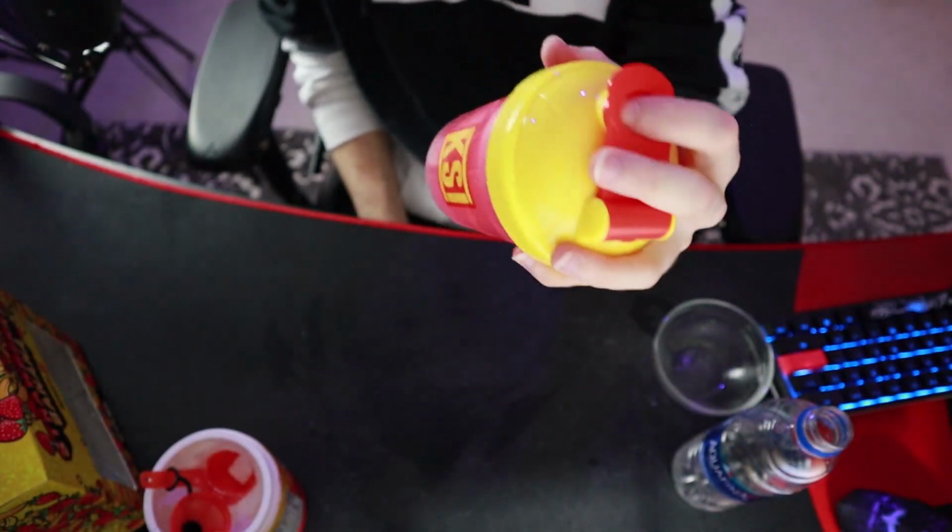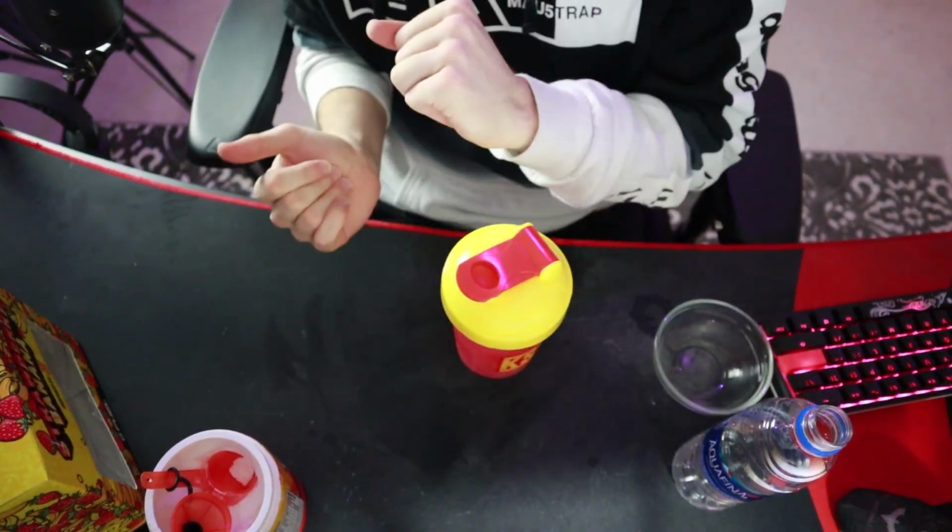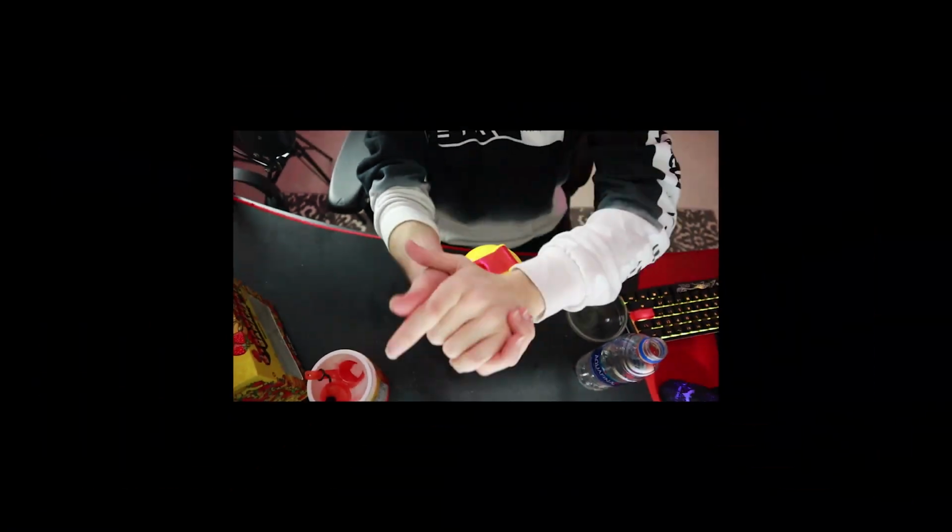And finally, it's time to shake. Shake. And done. Everything's been mixed up pretty evenly. All we gotta do now is move this stuff all the way back over there, try it out for you guys, and I'll let you know what I think.